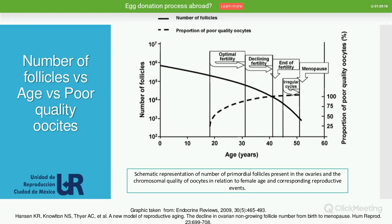Along with the decrease in follicle number, oocyte quality also diminishes. The loss of oocyte quality is believed to be due to an increase in meiotic non-disjunction, resulting in an increasing rate of aneuploidy in the early embryo at higher female ages.